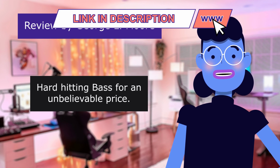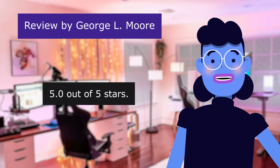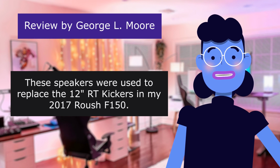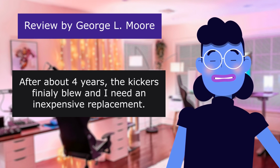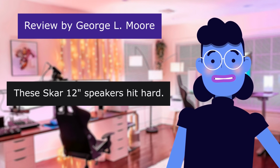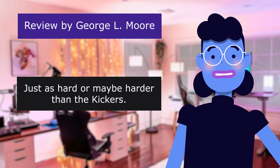Hard-hitting bass for an unbelievable price. 5.0 out of 5 stars. These speakers were used to replace the 12 RT Kickers in my 2017 Roush Ford F-150. After about 4 years, the Kickers finally blew, and I needed an inexpensive replacement. These Skar 12 speakers hit hard. Just as hard or maybe harder than the Kickers.